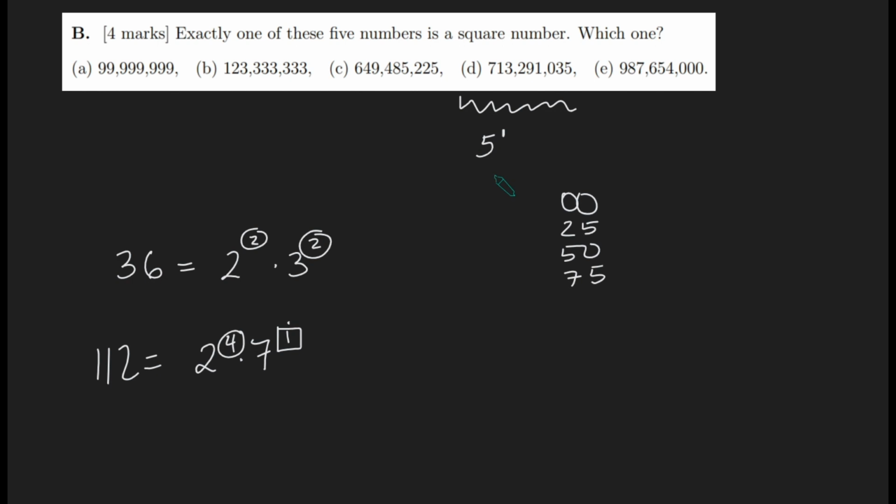Okay, that's great. We're going to now eliminate two other options using a very similar technique. So I'm going to eliminate B and E using the same or a very similar principle, except now I'm not going to be looking at multiples of 5, I'm going to be looking at multiples of 3. So both of these numbers, B and E, are multiples of 3. How do I know that they're multiples of 3?